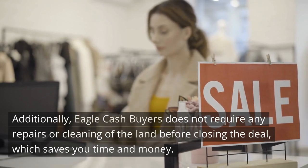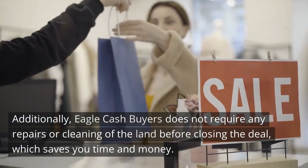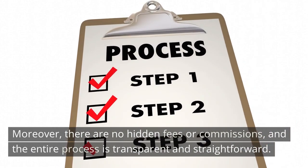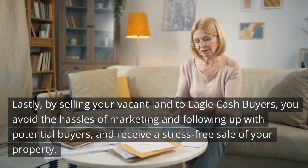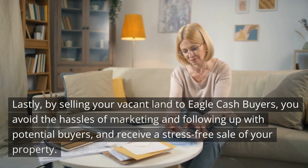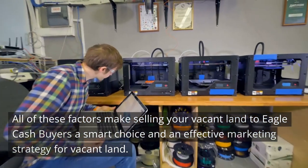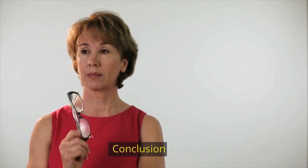Additionally, Eagle Cash buyers do not require any repairs or cleaning on the land before closing the deal, which saves you time and money. Moreover, there are no hidden fees or commissions, and the entire process is transparent and straightforward. Lastly, by selling your vacant land to Eagle Cash buyers, you avoid the hassles of marketing and following up with potential buyers, and receive a stress-free sale for your property. All of these factors make selling your vacant land to Eagle Cash buyers a smart choice and an effective marketing strategy for vacant land.